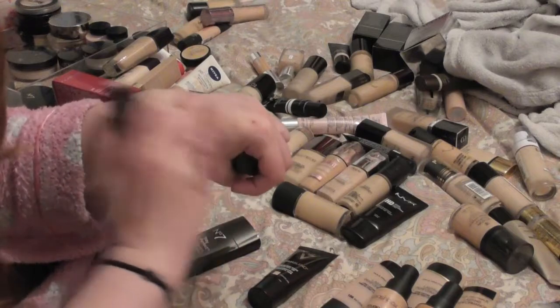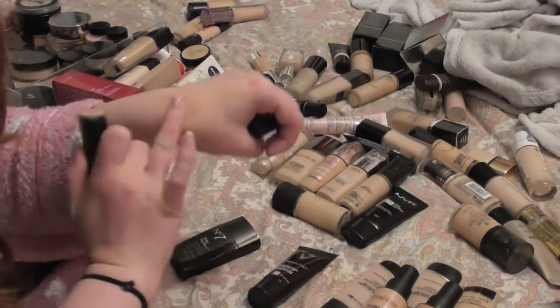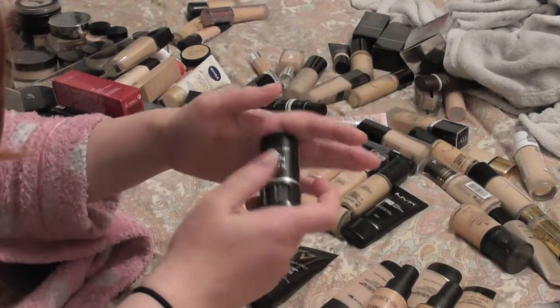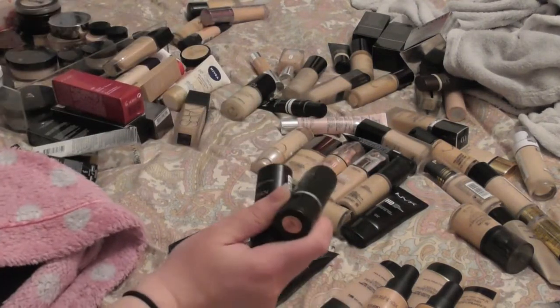It has like a warmthness to it, but it also has a coolness at the same time. It's hard to describe, but it looks really nice as a cream contour. Very subtle. Or a cream bronzer. I've just had them a really, really long time.